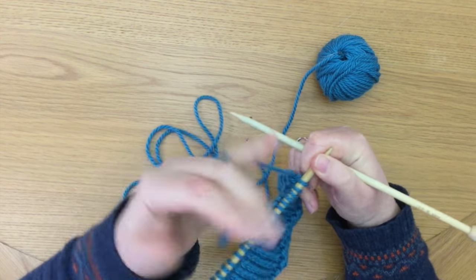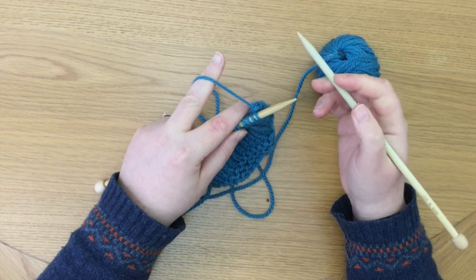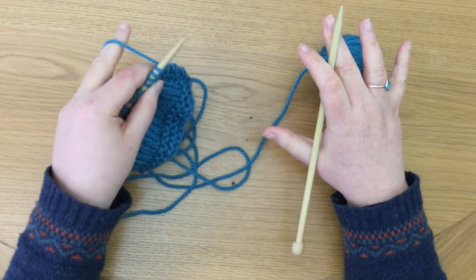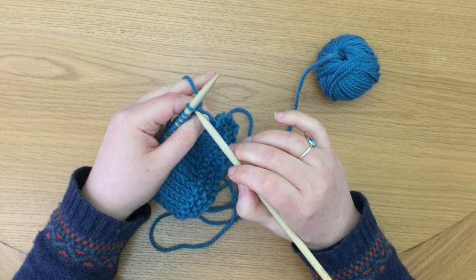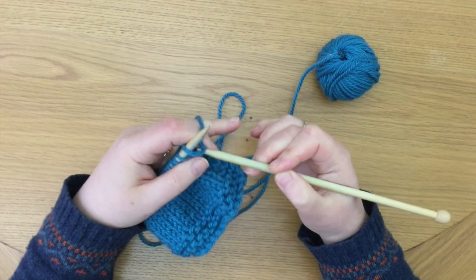However, when I'm knitting with the yarn in my left hand, I would generally be doing this because I'm doing colour work. So I'll have yarn in my right and in my left, and I'm switching between the two colours. So this might look awkward for me. And as you see, I missed that first stitch.